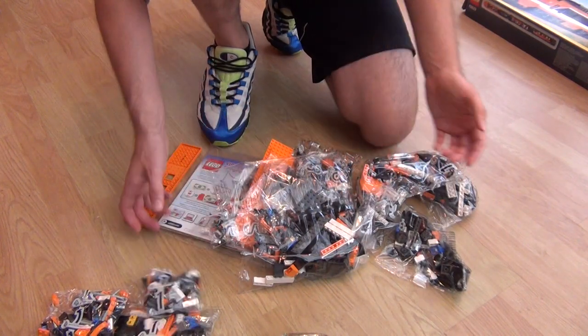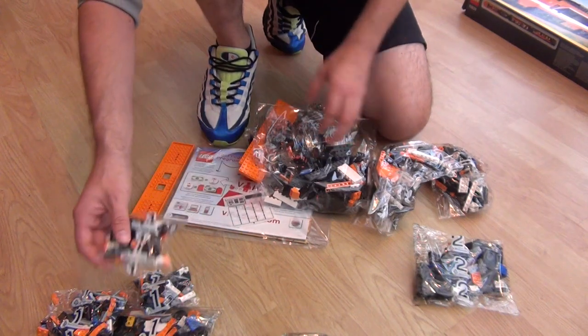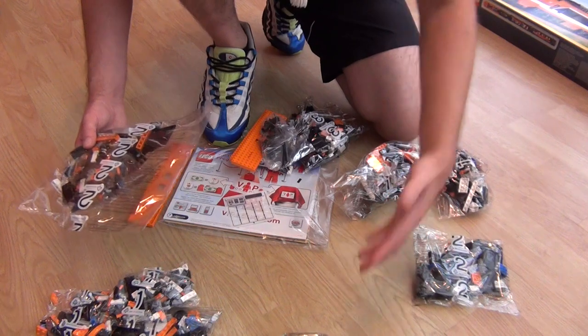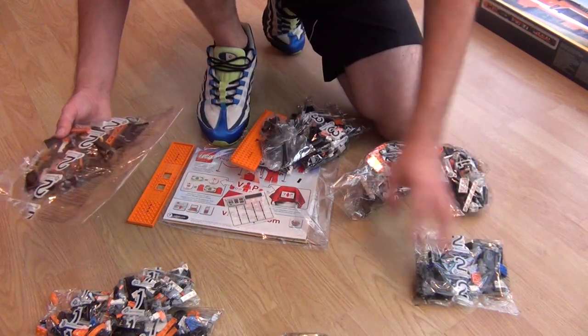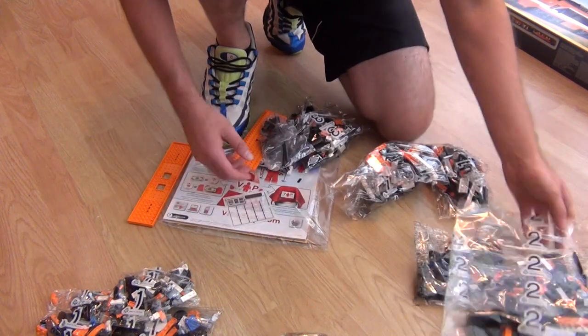Another number one, right. And number two, and number one. Okay, so obviously, it's not that Lego can't count. It's that it's in stages. So you have to do all the ones first, I suppose, and then all the twos.